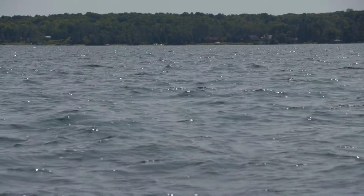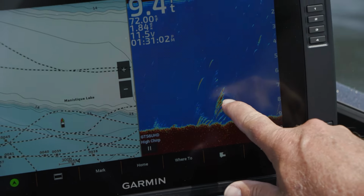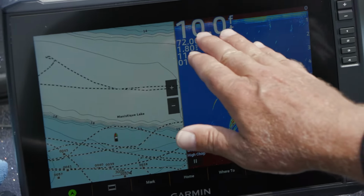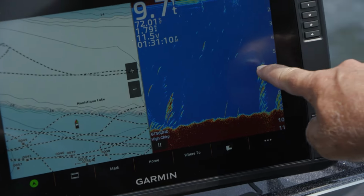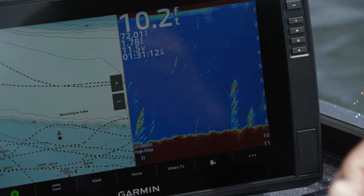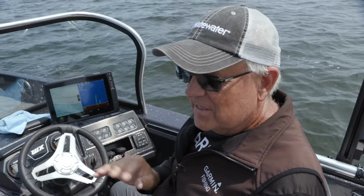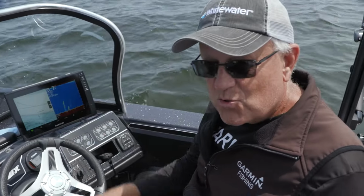So guys, what we got here, you can see that's a strand of weeds. You got a little perch grass, then you got a strand of weeds, you got another small strand. What we're doing, you see my depth, 10 feet of water. There's a high strand of weeds, 5.5 feet. So what we're doing is setting our baits to run 5 to 6 feet, no more than 6, because otherwise your baits get into those weeds.